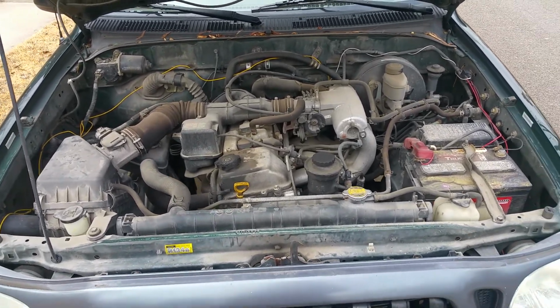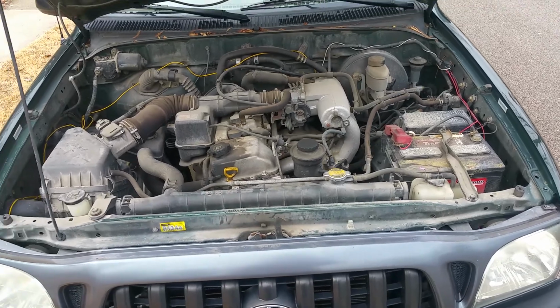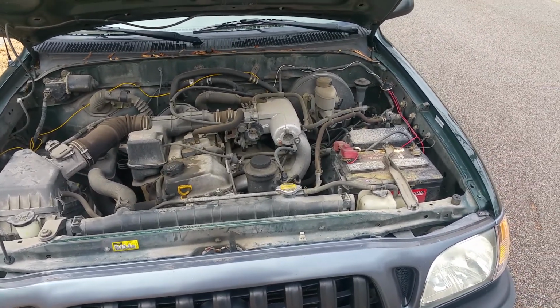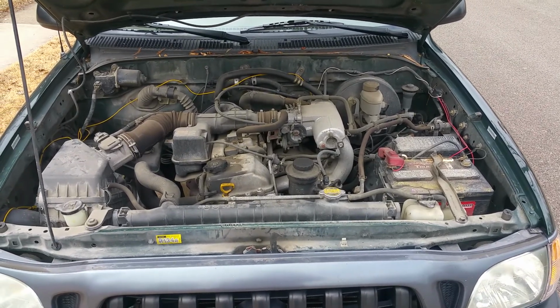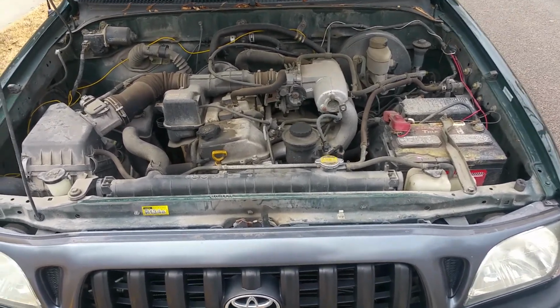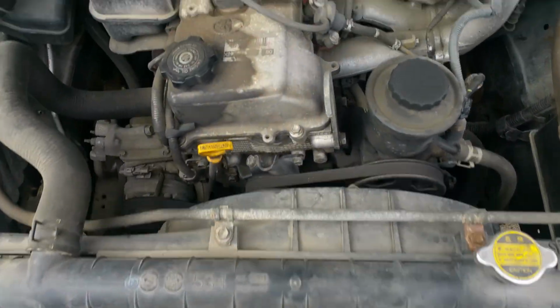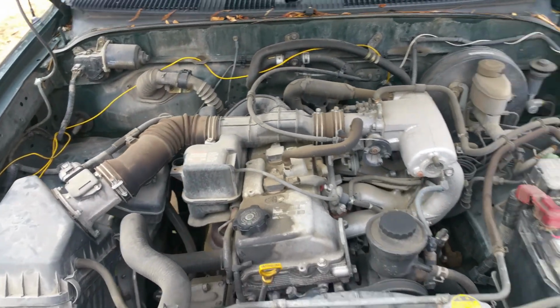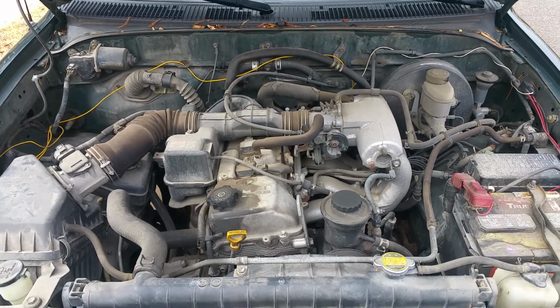I mean, this truck, if you're not careful, you end up with a $1,500 repair bill for the exhaust and a $1,500 repair bill for the transmission mount, belts, and other stuff. Even if you keep up with basic maintenance, it's just going to get old and you're just going to start having issues. So this truck has started to have some of those issues.